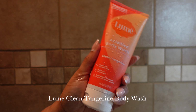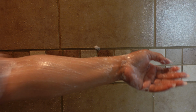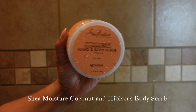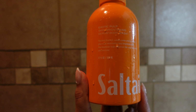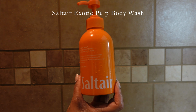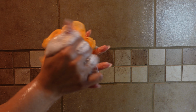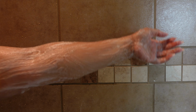Okay, y'all, we at my favorite part of the shower, the smell good part. I start with the Lumi, see how good that lathers up. It smells so good, y'all. And then next, I went with the Shea Moisture Scrub. And what I did was I added in some of the Saltaire to kind of give it a more milky, smoother texture to rub in. And then I used this loofah, which I don't use often. I just got it because it was orange and it matched the color theme.